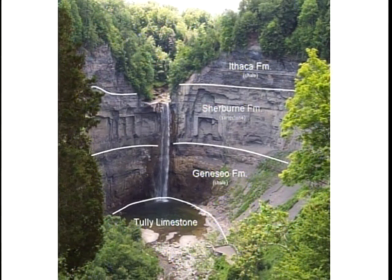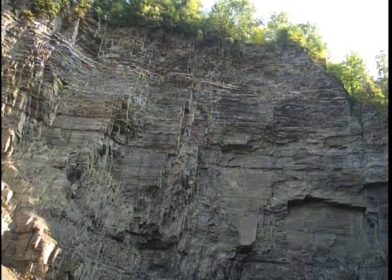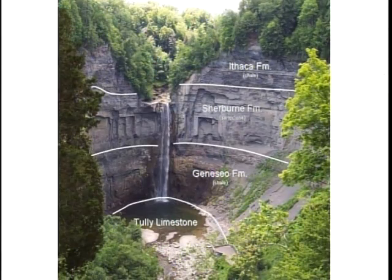But here we have just two layers of rock, one soft, one harder, and we get that kind of dropping away from the harder rock above, but it also acts as kind of a cap. And above the sandstone is another layer of shale, the Ithaca Shale, the Ithaca Formation up there, but that's already been eroded through by the stream.